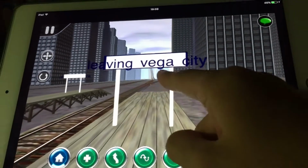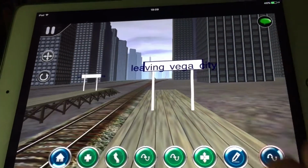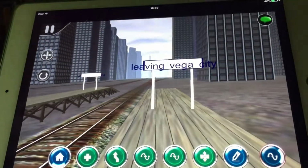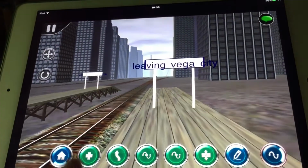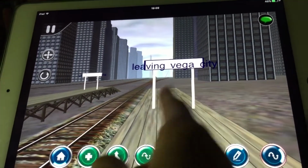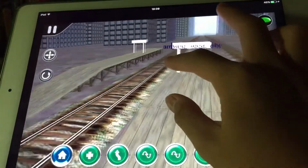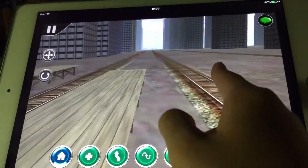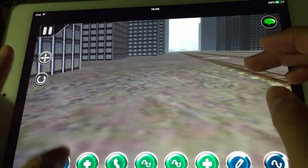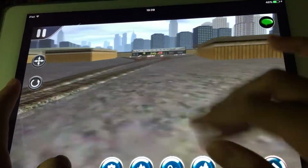See? Vega. So, at least the sign here is that when a train, like, if you're in the cab, you want to see the sign, you don't have to be at the right side. So, when the train passes through, getting ready to launch, it's going to say, leaving Vega City, because it's taking off, and it's leaving right now, so, duh. And then, arriving Vega City, definitely, duh.